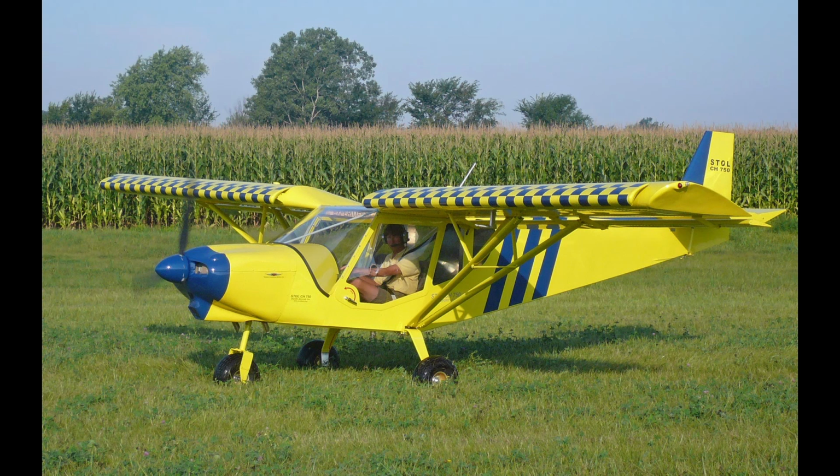So, in conclusion, building a Zenith 750 Cruzer is a fantastic way to enter the world of aviation. It offers affordability, hands-on experience, customization, performance, and a welcoming community that makes the journey all the more enjoyable. If you share the same passion for flying and creating something unique, consider embarking on this exciting adventure. I hope this video has sparked your interest in the Zenith 750 Cruzer and homebuilt aircraft in general.